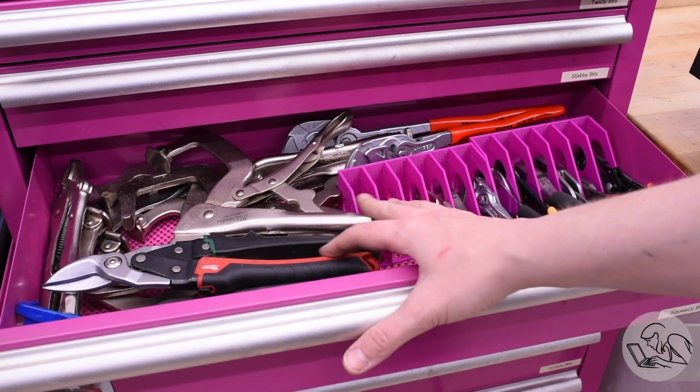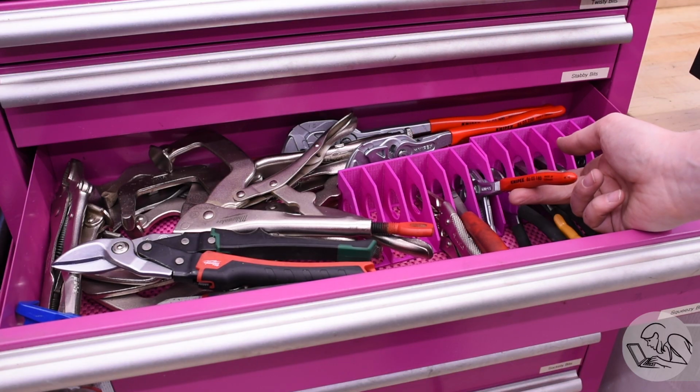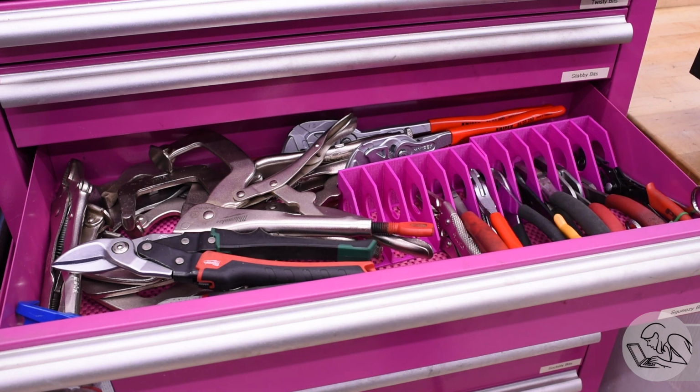The only thing I would call out here is that I use a lot of 3D printed sorting tools like these guys here, because with hand tools, storing them vertically often buys you a lot more space. These organizers here were actually a 3D printer file sent to me by a viewer. So you know who you are. Thank you very much for those.